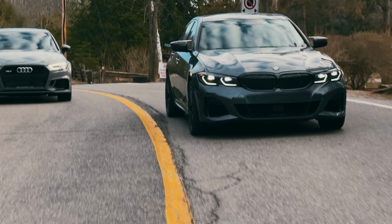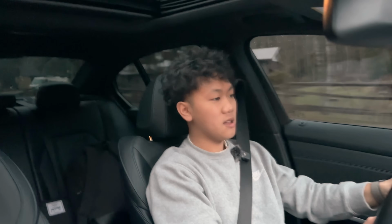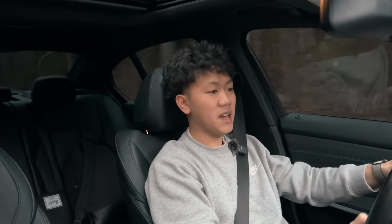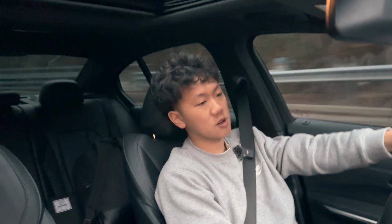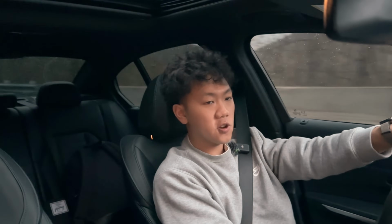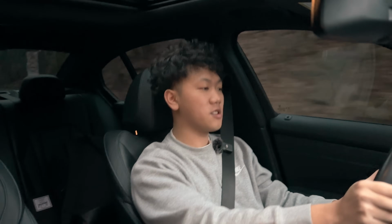And the M340i is much heavier. You can definitely feel it, especially when you're turning this thing. Doing a three-point turn in the M340, unlike the RS3, it feels like you're maneuvering the Titanic. But that doesn't mean it's any slower in the corners, because this thing rotates so well, especially with that 50-50 weight distribution. Like, you feel like you're turning from the center axis of the car, unlike the RS3, where you feel like you're turning more from the front of the car.